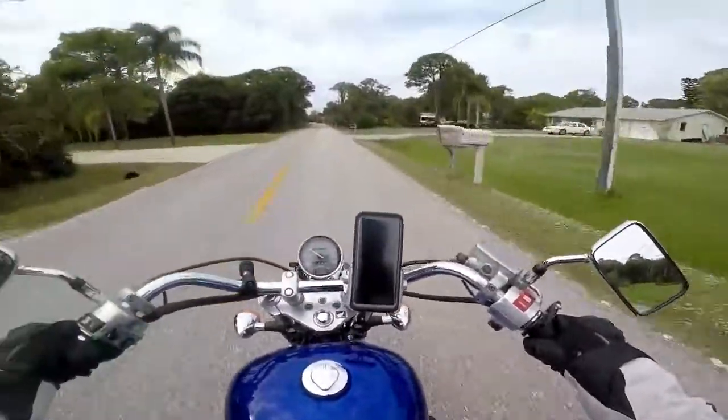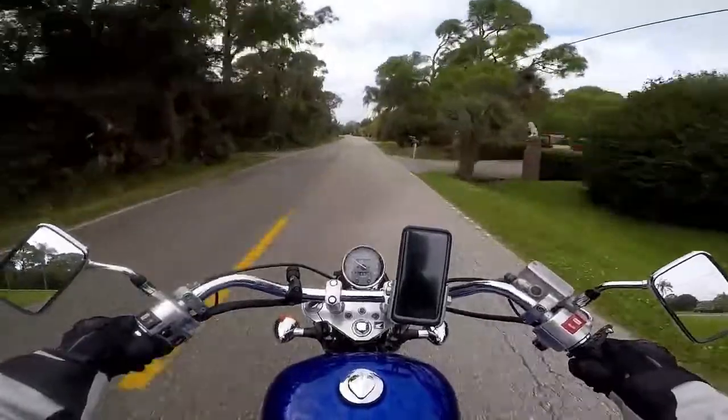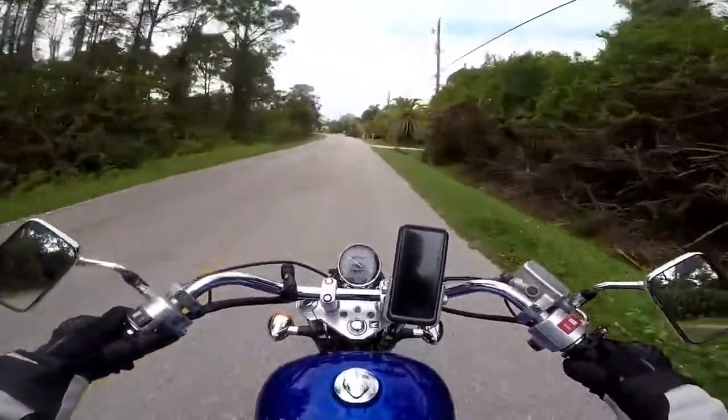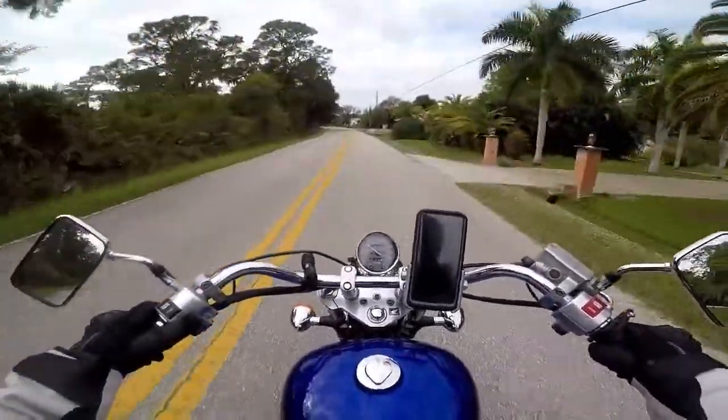Taking on a little ride here. This is one of my favorite rides. Again, I've only been riding a motorcycle for about a week, so you're going to see me make a lot of mistakes. Feel free to call me out in the comments, give me tips, suggestions, whatever you may have for how I'm riding or what I'm doing wrong. But keep in mind, I've self-taught up to this point.